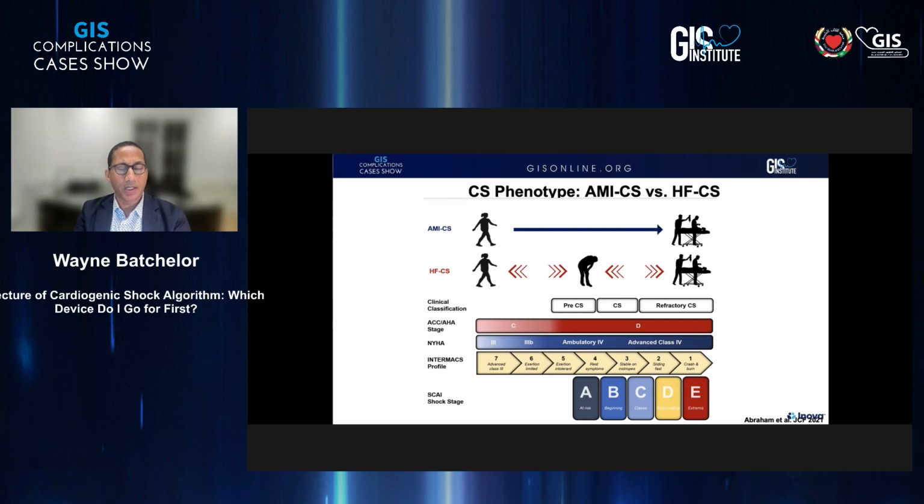Now, another important learning is that we should understand the cardiogenic shock phenotype. That means, was the patient presenting with acute myocardial infarction or chronic heart failure that has deteriorated into cardiogenic shock? These distinct phenotypes have slightly different prognoses and slightly different patient characteristics, although they may present in varying degrees of severity. So we still use the SCAI shock stage to gauge how they're doing, but it's important to recognize what kind of shock patients are presenting with, and also to what extent it affects the right versus left ventricle or both.